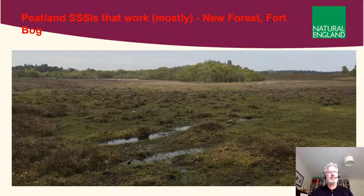So this Fort Bog has slender cotton grass. It's one of possibly five sites in the whole of the UK. Marsh fern, royal fern. It's a great site. It's not undamaged. There are a couple of drains in it from the 19th century, and there's probably peat cutting. But overall, the lack of nutrient enrichment and severe damage and pressures from outside has meant it's in very good state.